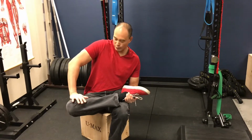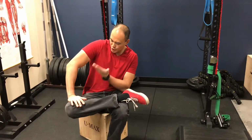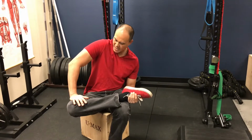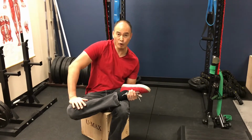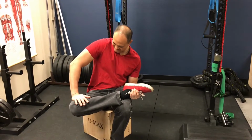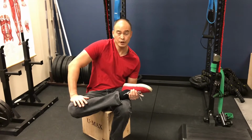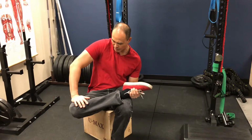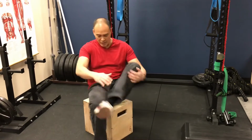Or you can even do a contract relax where you press and then you push your knee towards your hand as your hand resists, and then relax, and you can get a little bit more relaxation that way, a little bit more range of motion. You push again, and then relax. Woo, that's a good one. Do that 2 to 3 times in through there, and just oscillate at that end range. And man, I can really feel that in through there. Then you switch, you do the other side.